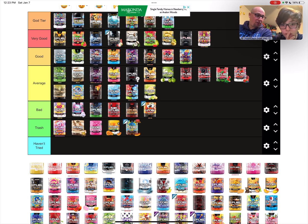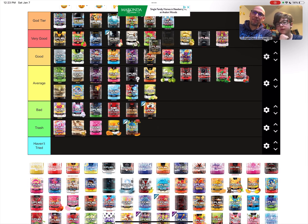Kiwi mango. Thought they nailed the mango. I thought it was just mango when I tasted it. As I tasted it more and more, the kiwi started standing out more. So it went down pretty significantly on my list. So it went from God tier to very good. I'm going to put it above golden apple pear.